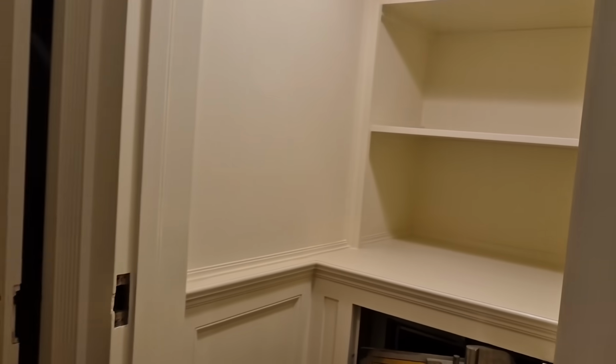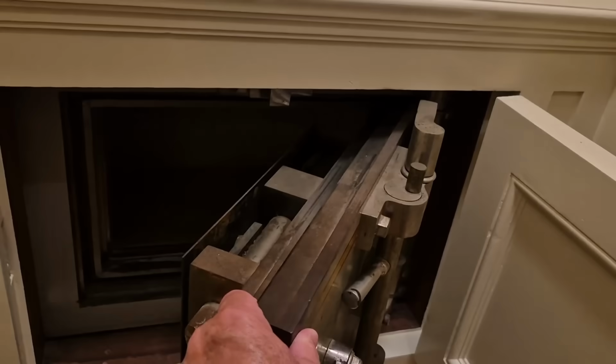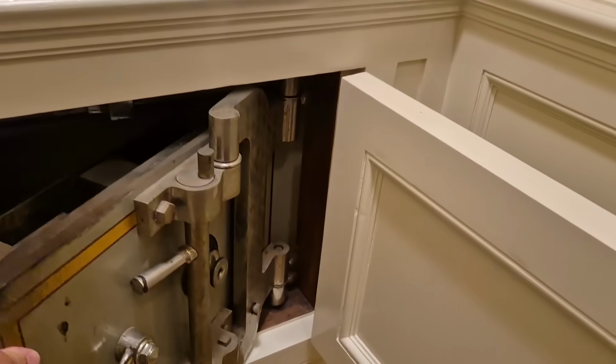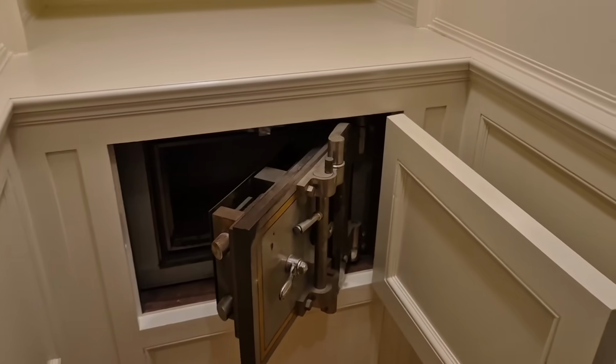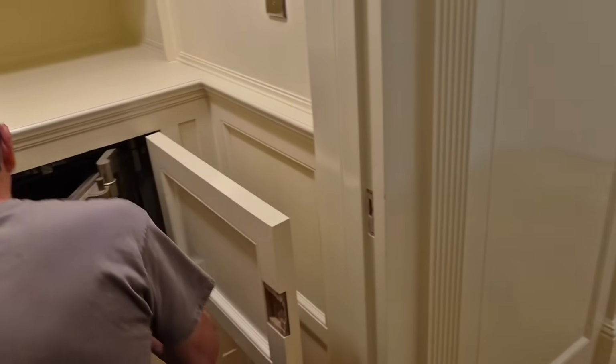So heavy. Open it. This is a safe. A jewelry safe, probably. Golly, it's hard telling what that door weighs. Probably weighs as much as the door on my biggest gun safe.